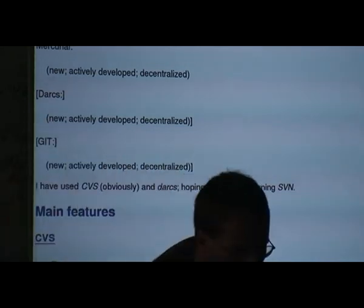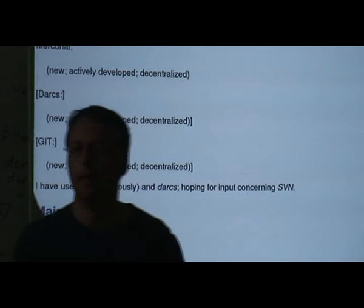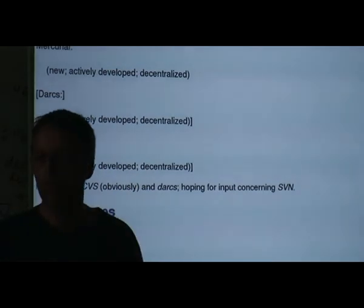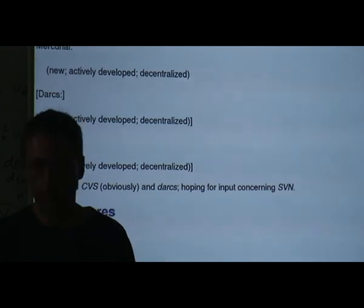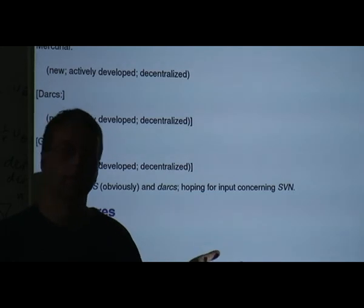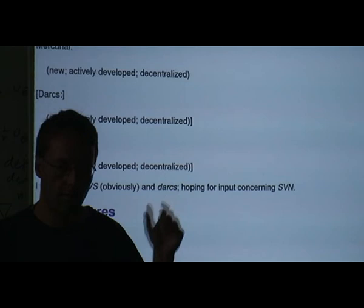What is decentralized? Well, okay, I can explain that now. For a centralized revision control system, you have one central repository, and you cannot commit a version, you cannot do many things without accessing that central repository. Currently, that's the CVS repository in Denmark. It could become the Subversion repository here at Nordita.